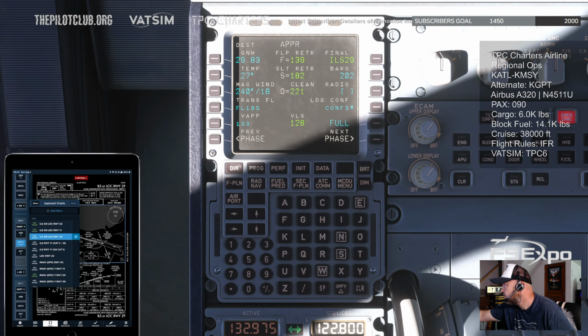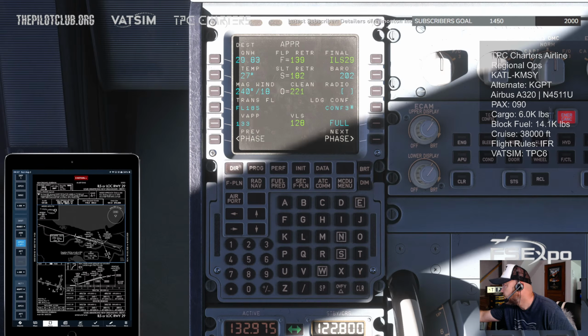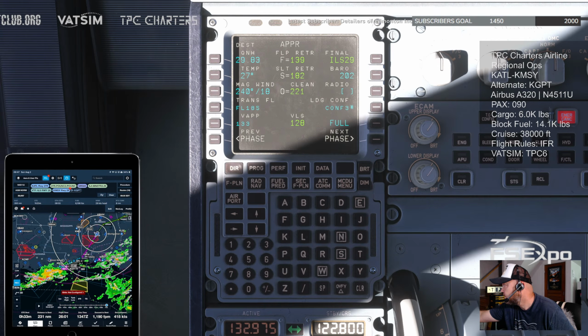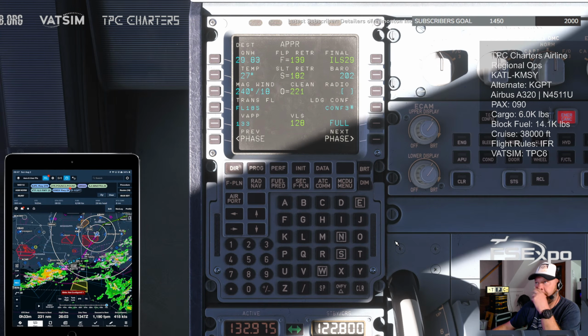Southwest 3418, are you in the climb to flight level 400? Thank you. All right, so that gives us 133. Well, you can push and start at your discretion, and then advise when you're ready to taxi.